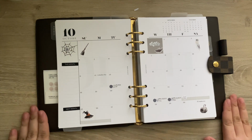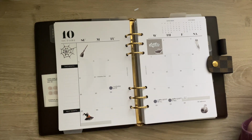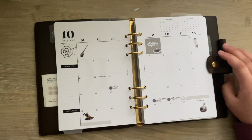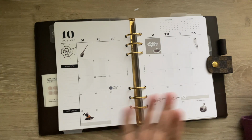All right, so here is everything. This is just the initial setup and I love it. I love these stickers from The Planner Spot. I still have a few more that I can use throughout the week based on what I need. But here is the monthly view and I just love how this turned out.